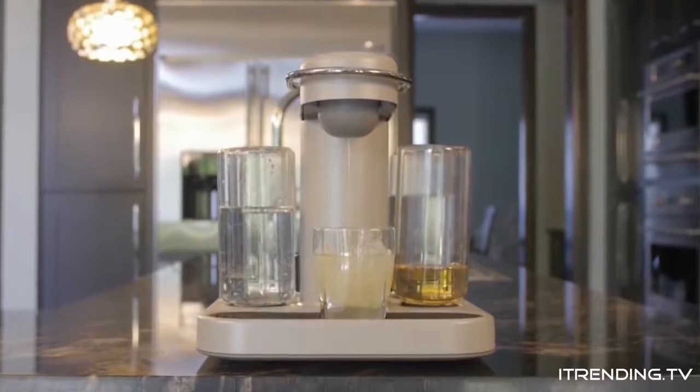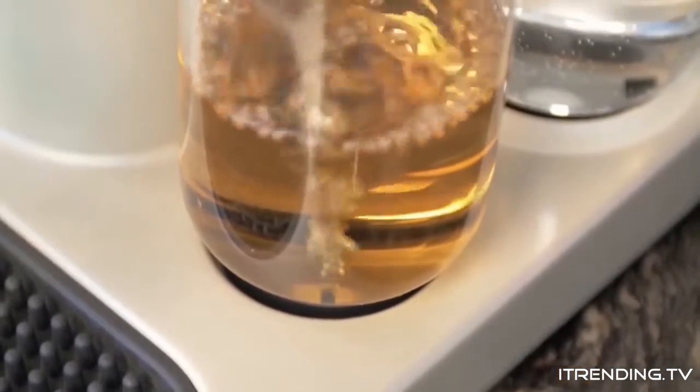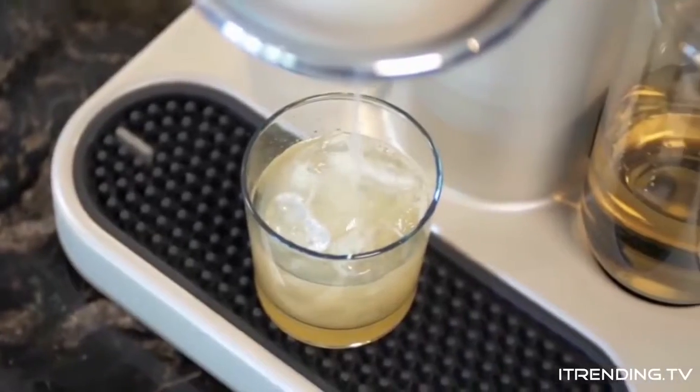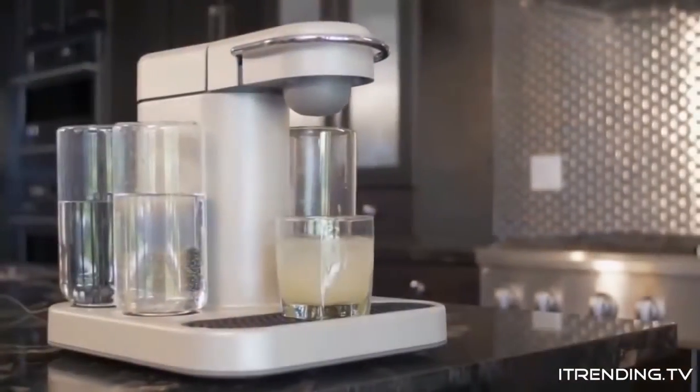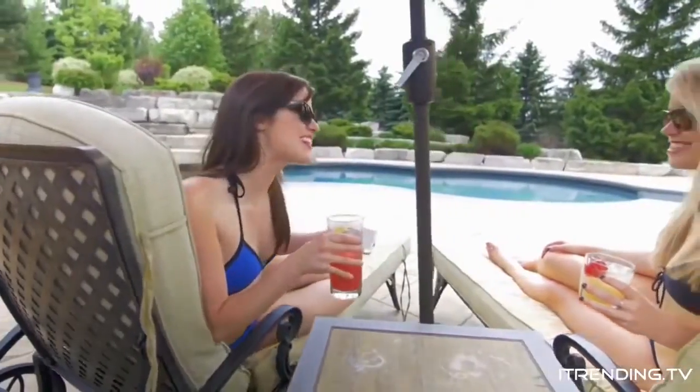Bartesian makes cocktails with the intricacy and skill of an expert bartender. Its precision flow rate sensor measures out the exact amount of alcohol and mixes each cocktail to its unique recipe and method. It takes expertise to craft a genuine cocktail, and Bartesian has the technology to do it. But even though Bartesian is a real pro, he wanted you to look like one too.